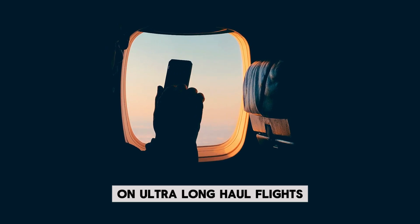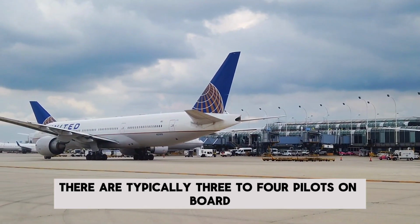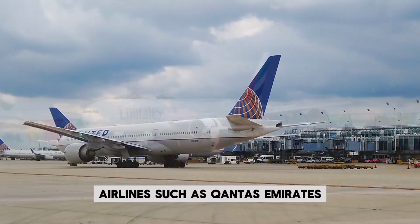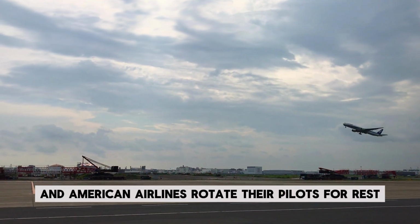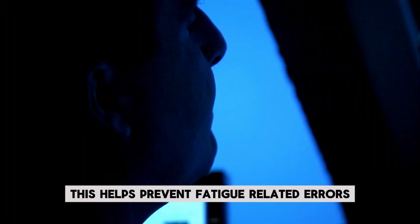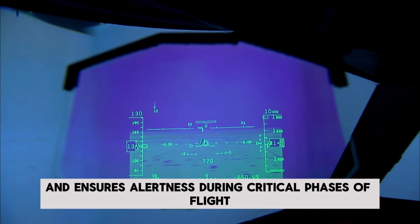On ultra-long-haul flights like those operated by United from San Francisco to Singapore, there are typically 3 to 4 pilots on board. Airlines such as Qantas, Emirates, and American Airlines rotate their pilots for rest in dedicated sleeping quarters. This helps prevent fatigue-related errors and ensures alertness during critical phases of flight.